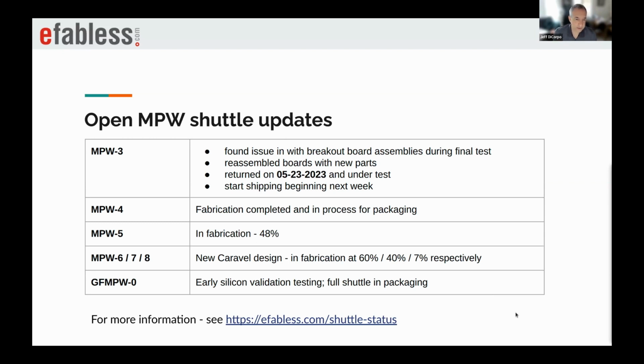MPW4 silicon is fabrication completed, and we are in process of getting that packaged, and then we'll be doing the similar steps to assemble those on breakout boards and get those out to users.